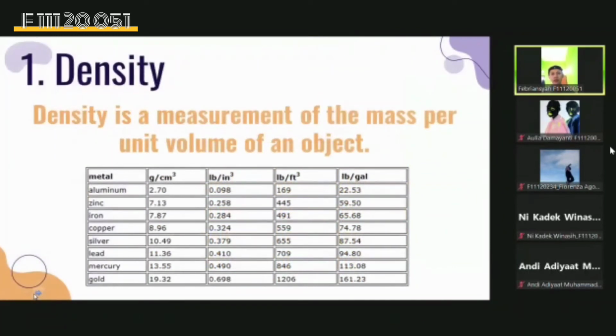The first is the density of metal, which is divided into light metals, with a density of 0.860 up to 5.0 grams per cm³, and heavy metals, with a density of 5.308 up to 22.00 grams per cm³.